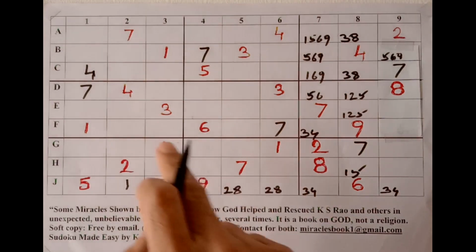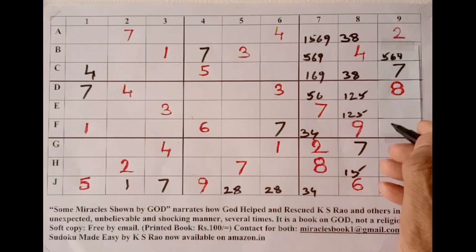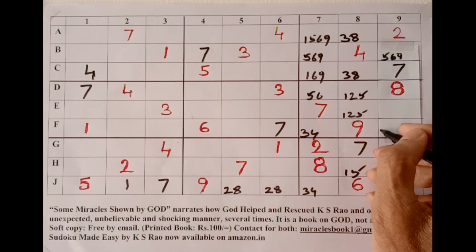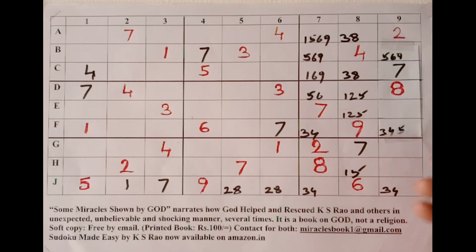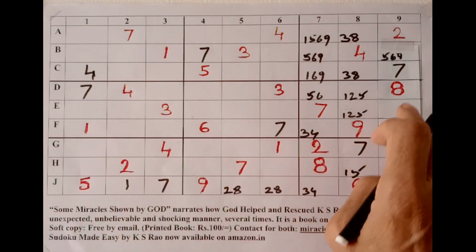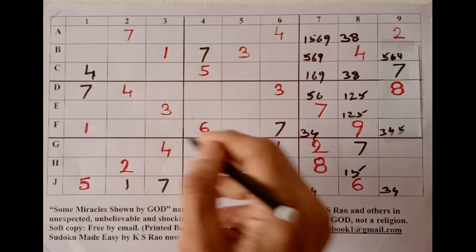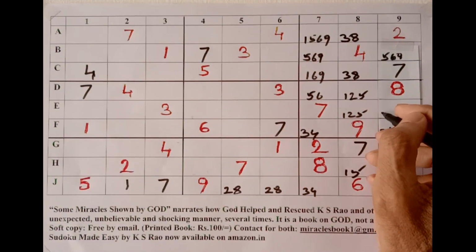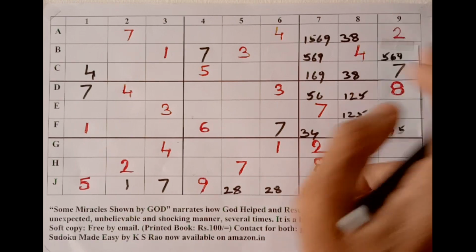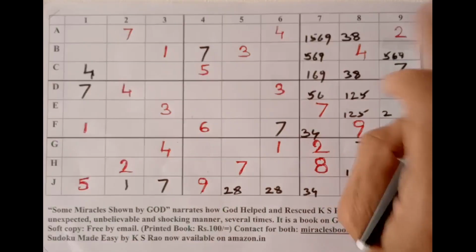Okay. We got 2, 3, 4, 5, 8 is there. 3, 4, 5 there. Okay. Now, what about this? 2, 3, 4, 5, 8. Again, we got a 3 also there. So, 2 and 4. And, oh, 2 is there. Sorry. Oh, let us see. What is it? Oh, so, we're referring only to this row. I'm sorry. Not like that.